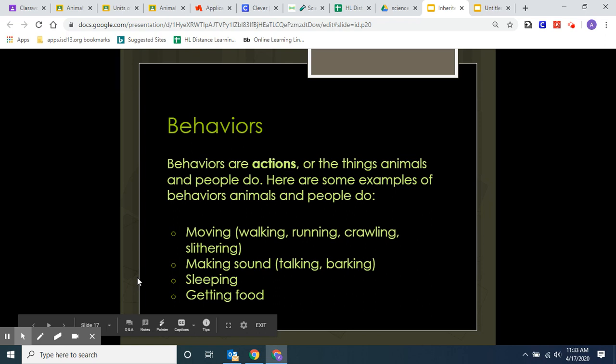Well, behaviors can be inherited or acquired. Well, so first of all, what's a behavior? A behavior is an action or the things that animals and people do. So here are some examples of behaviors animals and people do, right? There's lots of behaviors, but here's just some. There's moving, such as walking, running, crawling, slithering. Those are all behaviors. Making sound, such as talking or like a dog barking, that's a behavior. Sleeping and even getting food, those would be behaviors.